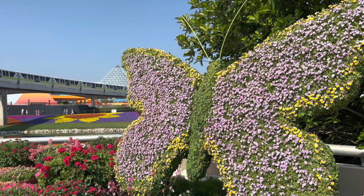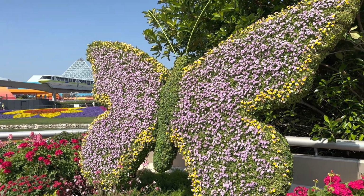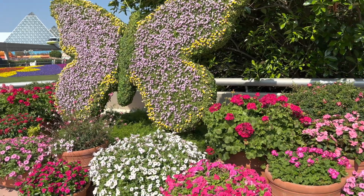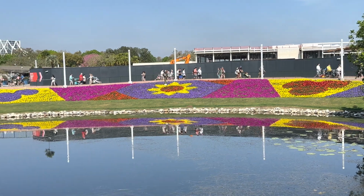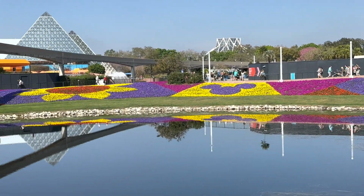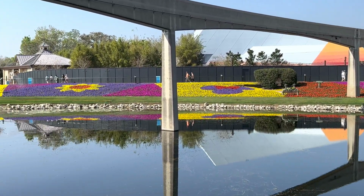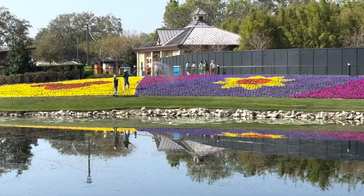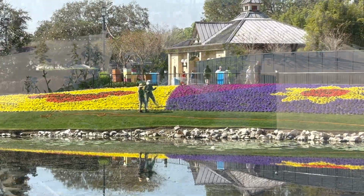Sure it does. Wow. And the weather is just perfect today. I gotta mention that. Sure is. Such a cool touch with even the monorail going by. But look at these butterflies and all the flowers that are around it. Look at all the colors. I hope the camera can do it justice. I love how they got Minnie and Mickey silhouette shapes in there. Big flower shapes in there. And if you look closely, you can see they're watering the flowers. I wonder how they know where to step in order not to crush them.